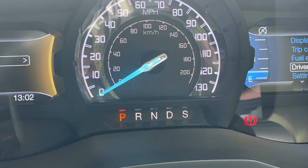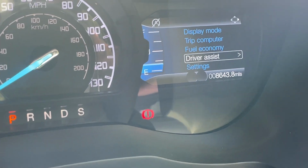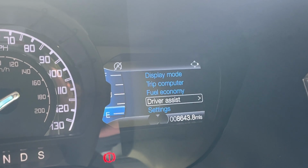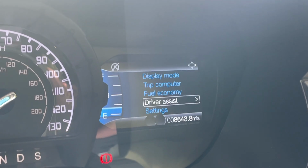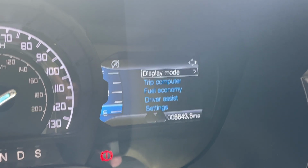Being the 10-speed automatic vehicle, at the bottom, we have the gear selector indicator and handbrake warning sign, and the right hand side of the screen is where you're going to find a lot of your driver information, such as trip computers. So bear with me for a second on here, because there's a lot to discuss.